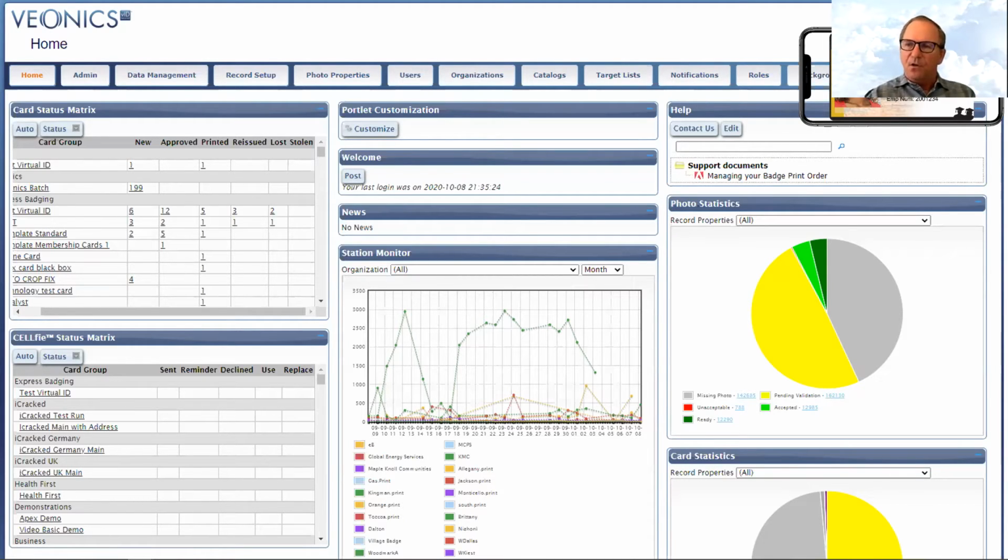I'm going to go through and focus on the card group first. This is where we can see when new records are brought into the system, approved records have been approved for printing. These are printed records. I'm going to pay some close attention to reissued, lost, and stolen. They are very important security metrics, even more so in our PII world we live in today. So if these are paid attention to, and you build some best practices around them and then execute them on a regular basis, you're going to find your security to be tightened.